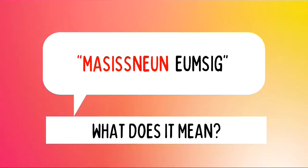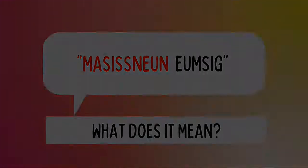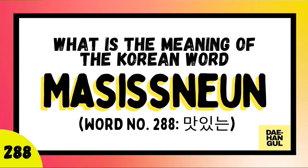맛있는 음식. What does it mean? If you would notice, the word in red letter is 맛있는. Because today, on One Korean Word a Day, we're going to study about 맛있는. Let's start.